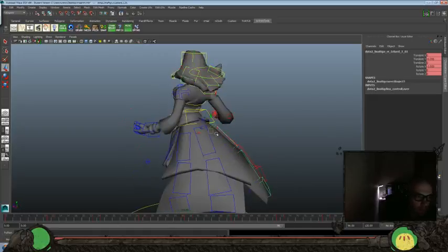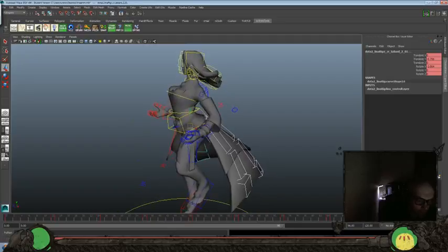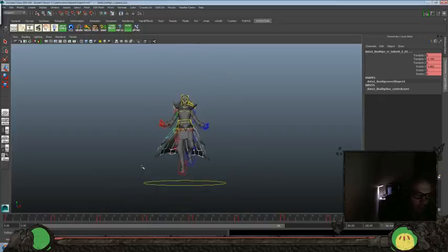Yeah, let's look at the translate Y's on the top here. Scale those back a little bit more. And same with the rotate X's. Just scale it back because it still feels a little too busy there. So let's see.